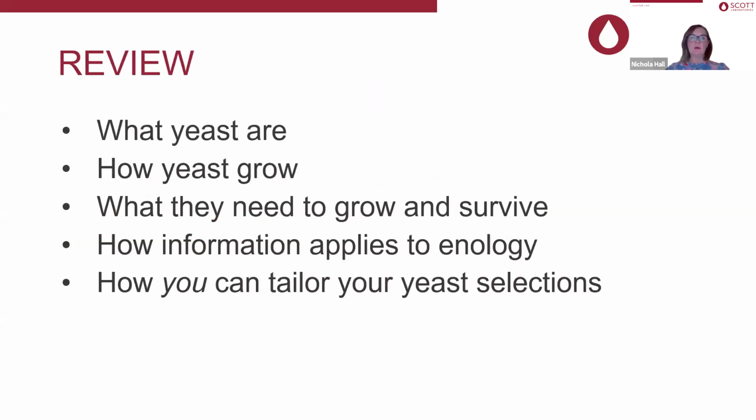So with that, we've looked at what yeast are in a very broad sense, how they grow, what they need to grow and survive in the enological environment, how this information applies to enology, and how you could use this information in order to tailor your yeast selection. So how can you use the information we present to you through our handbook in order to make sure you are successful?